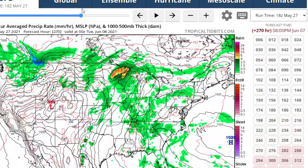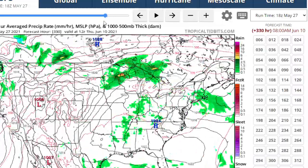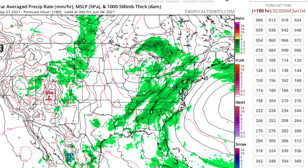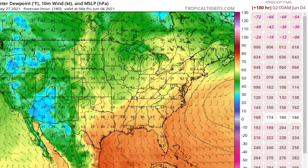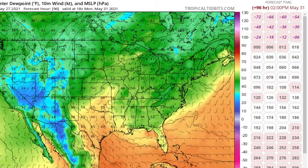So the GFS was right all along about that humid pattern setting up, and we're going to be dealing with this ridge for a while as we get into June, keeping us kind of tropical and kind of humid. If we look at the dew points, you see what I mean here when you look at this.